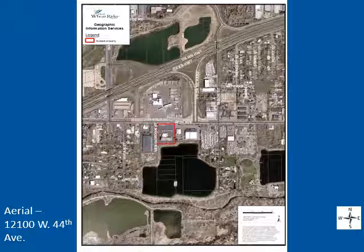The property currently has one access point into the site off of West 44th Avenue and two access points off of Van Gordon Street. It consists of 4 lots totaling about 2.8 acres in size, and it contains a hotel built in 1985 which is currently operating. There's a restaurant component located on the first floor of the hotel that is currently vacant.